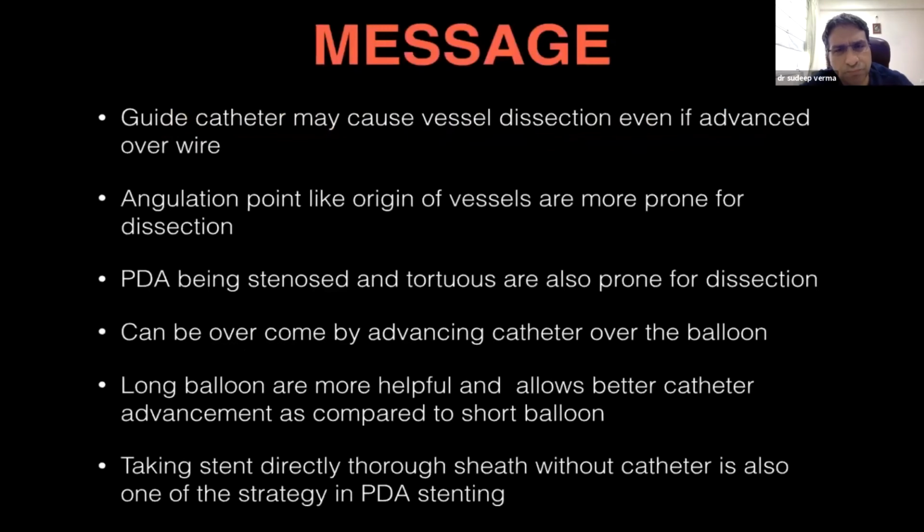The message is that a guide catheter may cause vessel dissection even if we advance it over the wire. To extrapolate from the PTCA experience of our adult cardiologists, we applied the same principle. Whenever there is a dissection, you have to put a longer balloon, with little inflation or without inflation. With the longer balloon support, you can cross the dissected vessel and go distally. We applied the same point and were able to get through successfully.